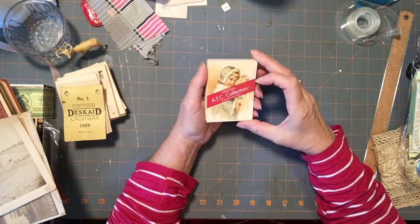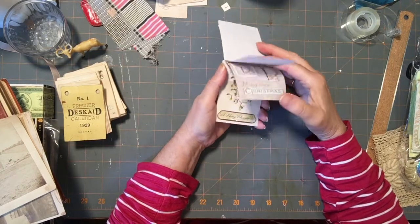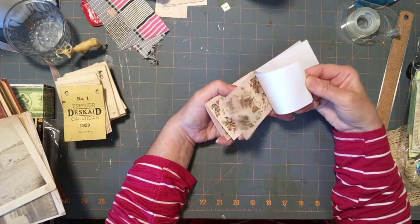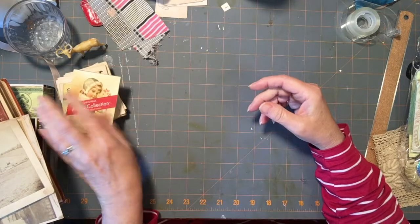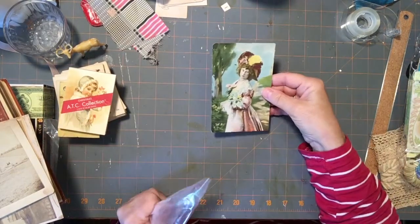And this was in a bag of goodies. It's an ATC Christmas collection. So the ATC cards, which I thought were cute, I'll be tucking those into journals. I want to make a Christmas journal, so that would be great. I didn't even know it was in the little package. This was in there too, and I didn't know it.